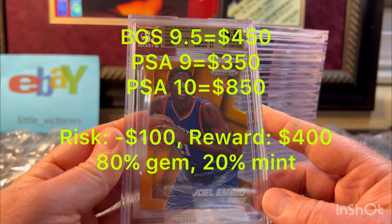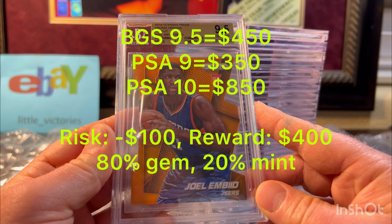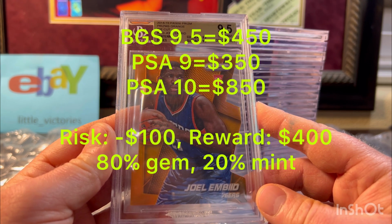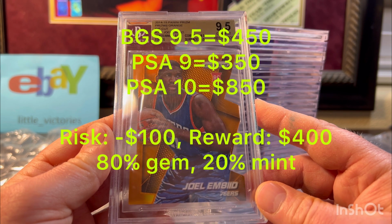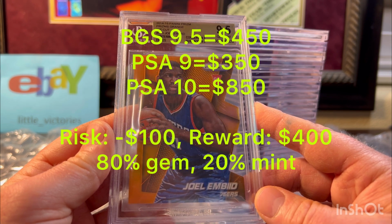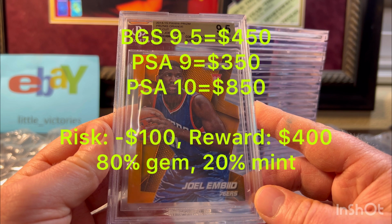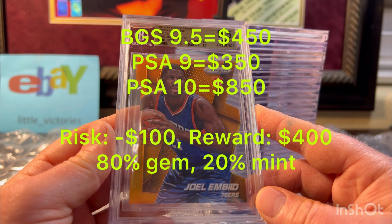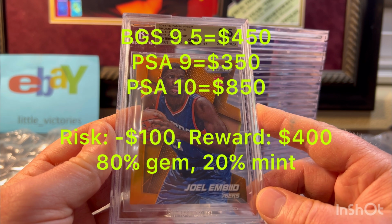So from that, I would calculate the risk and reward. The risk would be I would lose $100 if it got a PSA 9. But the reward, I would gain probably $400 if it got the 10.